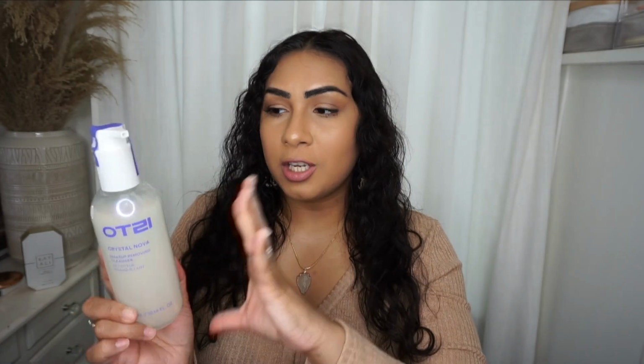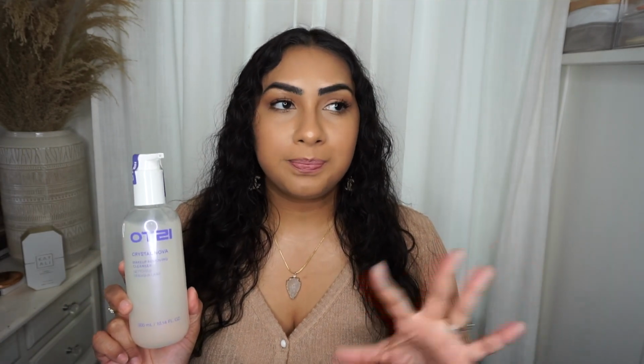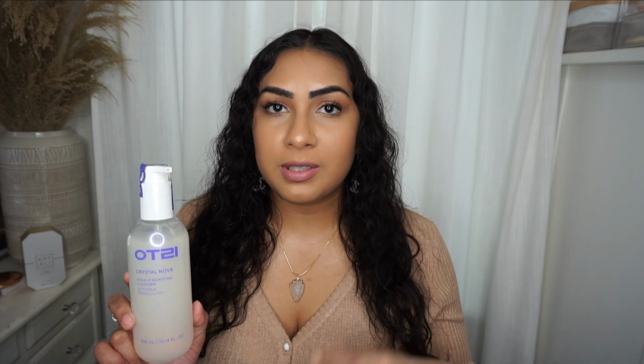So, and this one is really pretty as well, and I believe this is the jumbo size. So they have a smaller version and this is the biggest version that they carry. So I'm really excited to try this because the only other face wash that I've ever used that helped to remove my makeup really well is the Philosophy brand one. It's called Purity.